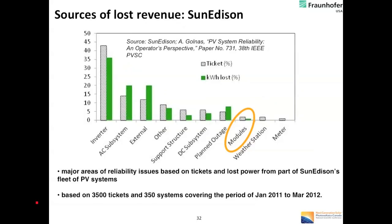Switching away from NREL to SunEdison. SunEdison is a major third-party installer of PV arrays, primarily ground mount. They've broken up their failure rates. So they've got enough megawatts in the ground that they can actually start to see significant statistics in terms of how they fail. So when we talk about failures of a whole array, number one is very much still the inverters. Modules are actually pretty negligible. So this is sort of a little bit more comforting.